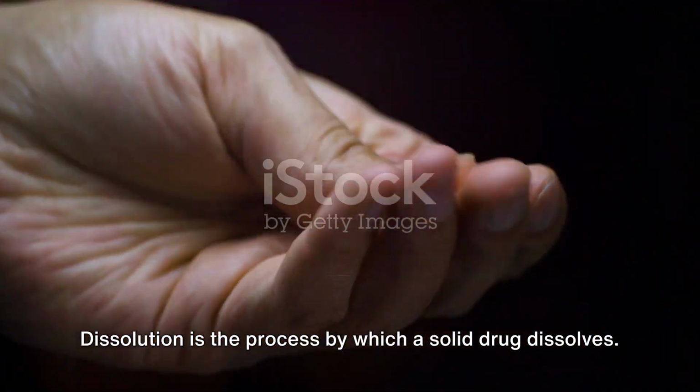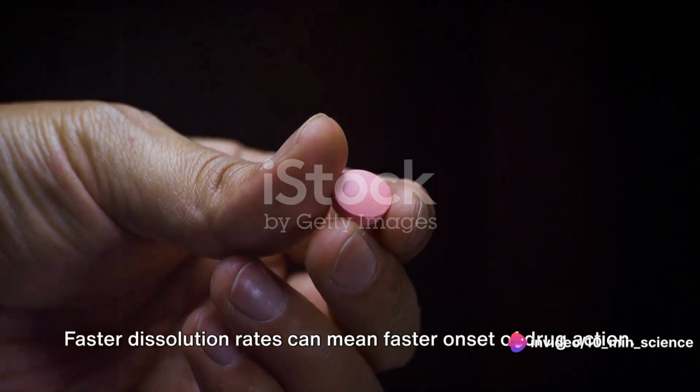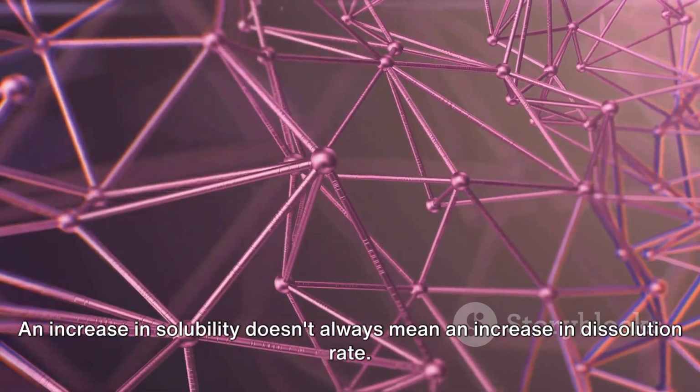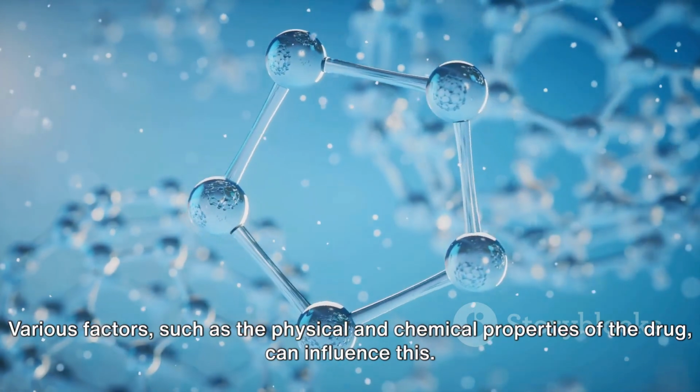Dissolution is the process by which a solid drug dissolves. Faster dissolution rates can mean faster onset of drug action. But here's the catch. An increase in solubility doesn't always mean an increase in dissolution rate. Various factors, such as the physical and chemical properties of the drug, can influence this.